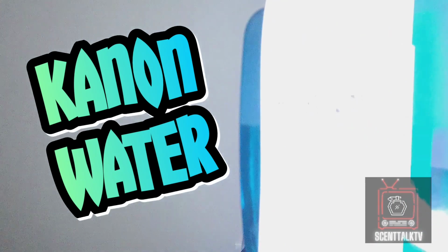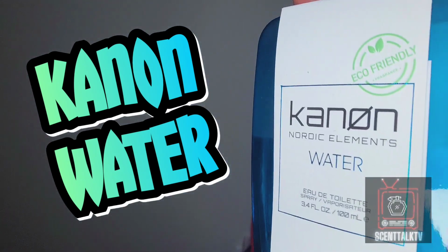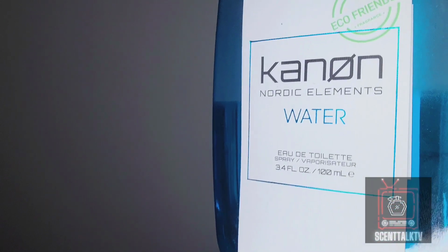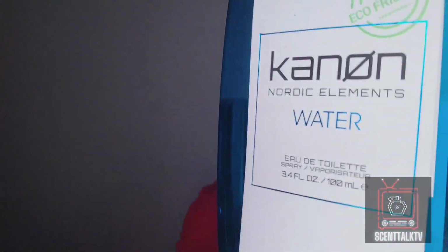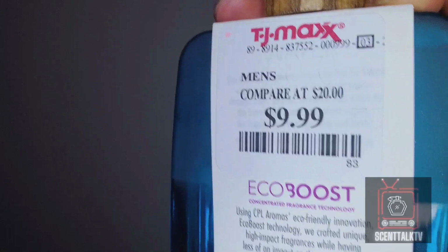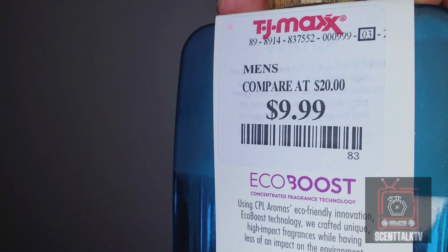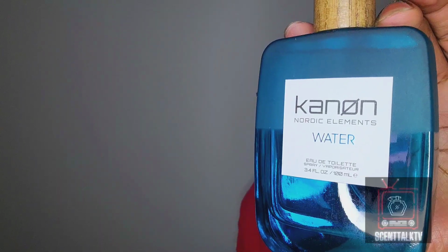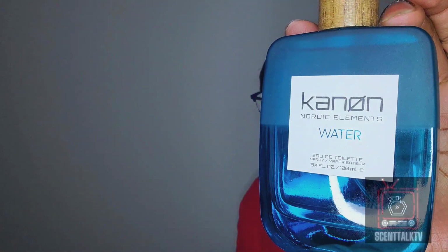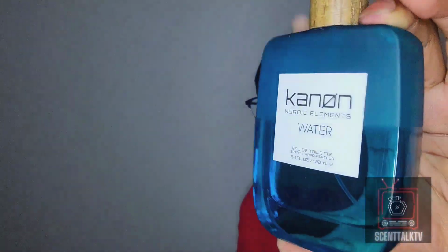This fragrance is from the house of Kanon, Nordic Elements Water. This is an eau de toilette concentration and also a 3.4 ounce bottle. Like I said before, this ran me a good $10. Here's what the bottle looks like without that big old tag on it. I just took it off so I can show that off.